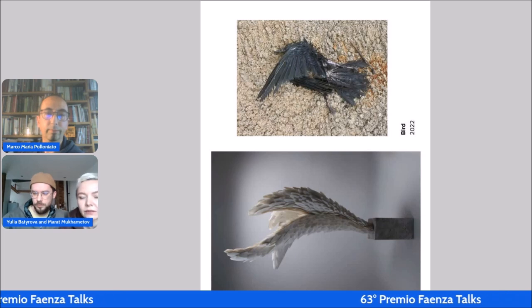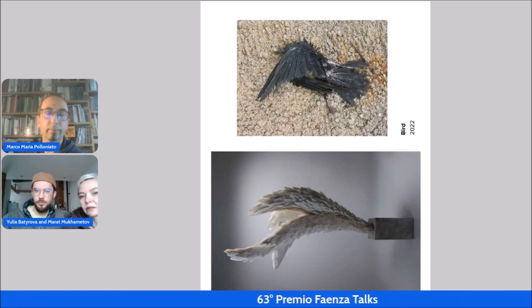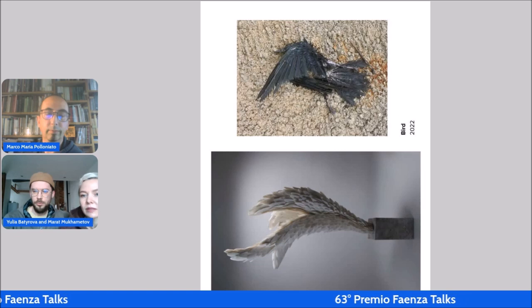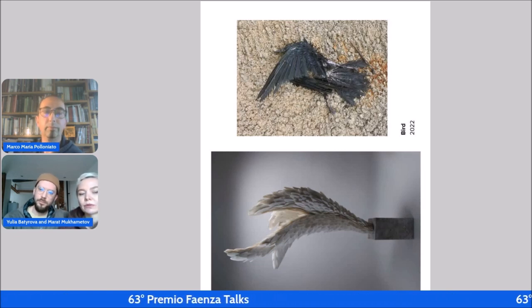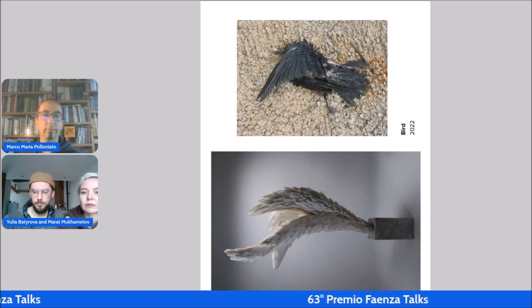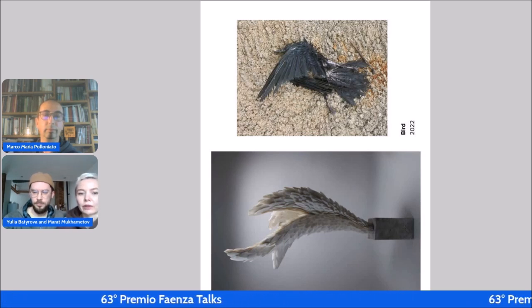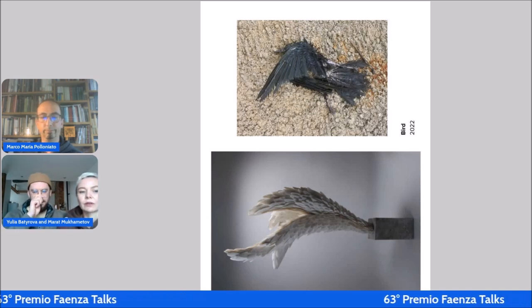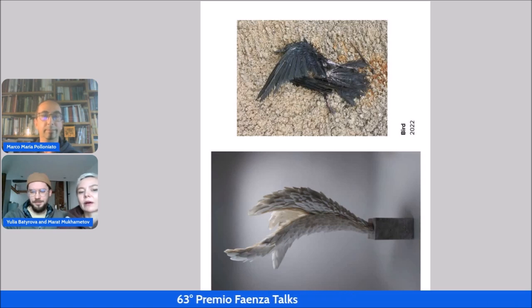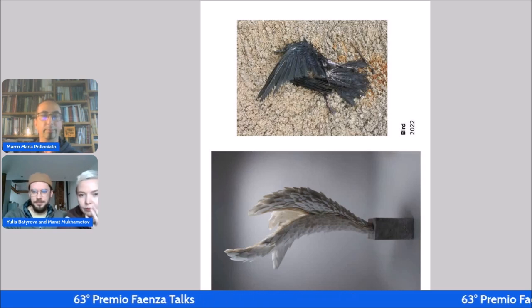This piece was selected for the Taiwan Biennale in 2023 and ended up winning bronze. The starting point for this piece was a dead bird we found in the woods. The wings were twisted in a strange, unnatural, almost sculptural way, and the shape it created had an unexpected kind of beauty, and it inspired the first sketches for this piece.